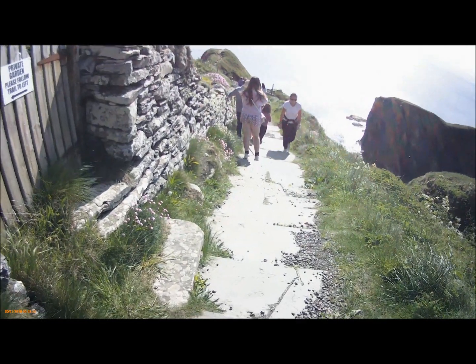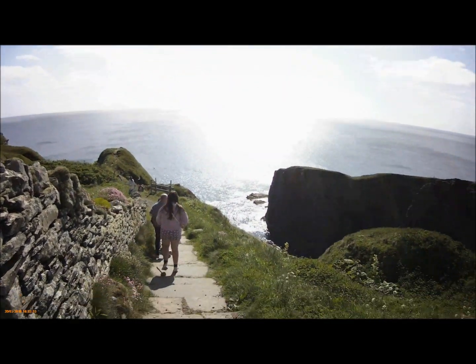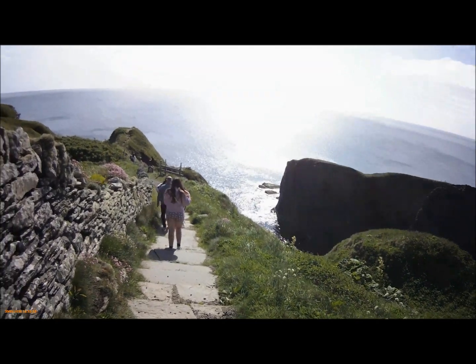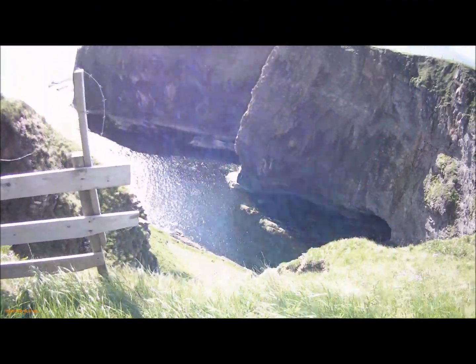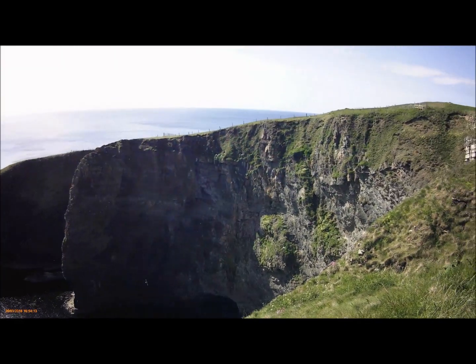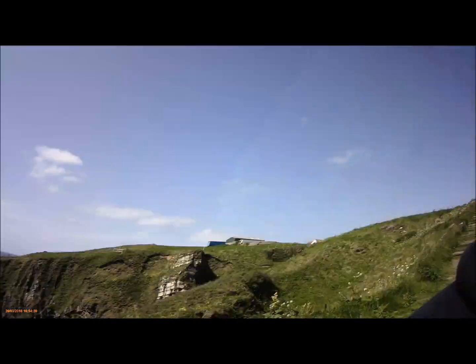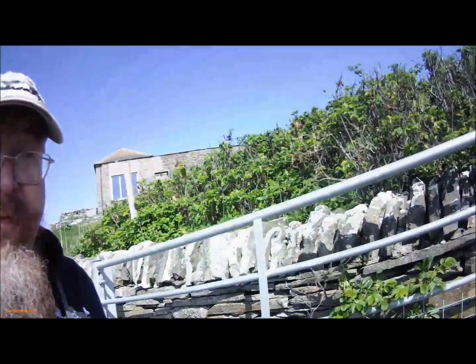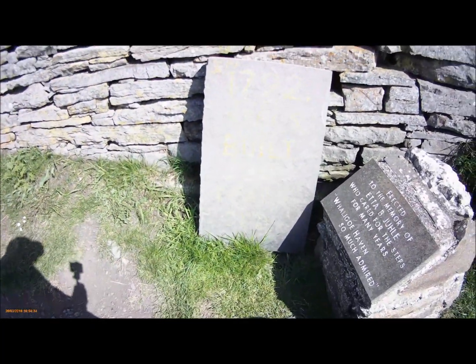So, here we are. I think we go up there, and then it goes all the way down. I might be wrong. I think once you're on the steps, you're on the steps. Got to that little bit of a fence, and that's the view down to the bottom. Lots of nesting birds. A little bit of a plaque. Built 230 years ago.